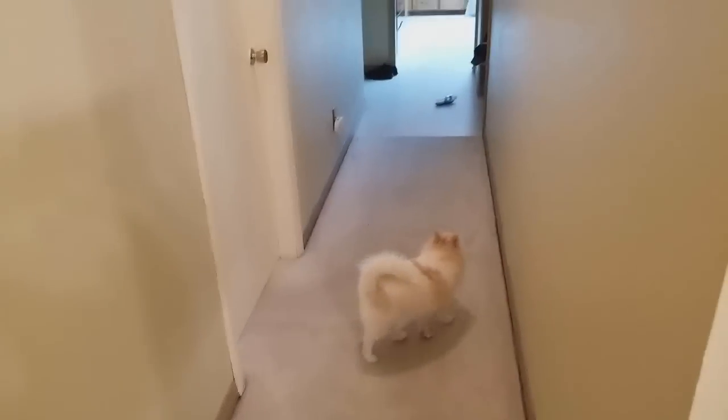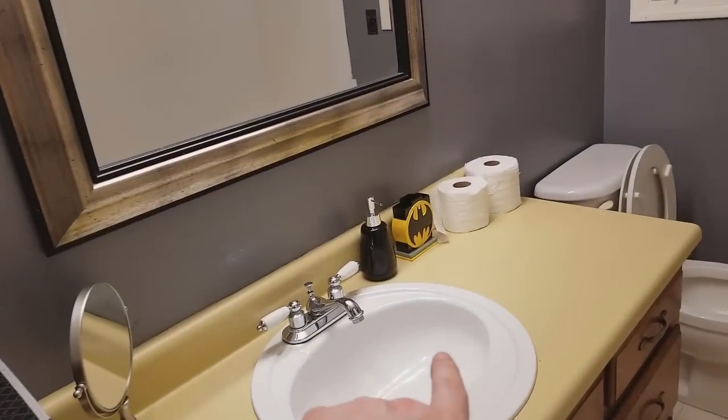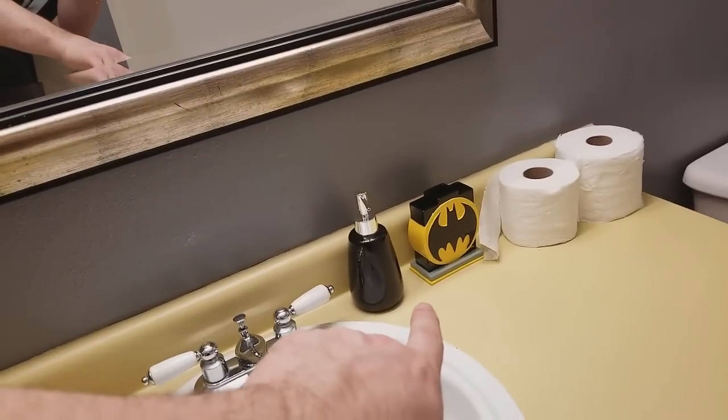All right, so just a quick walk through the house on the way to the garage. Three bedrooms, that's the master bedroom. We got a cool little closet here. We got the bathroom, got a cool little Batman. Got the fan going on in here.